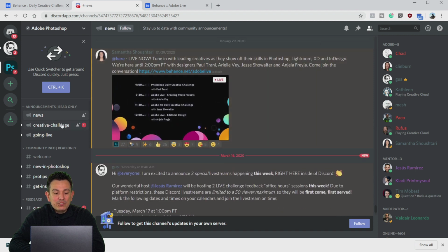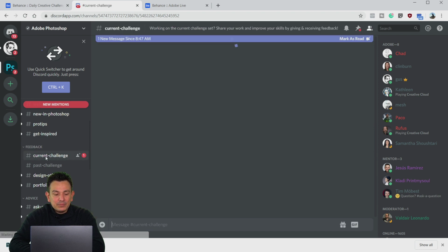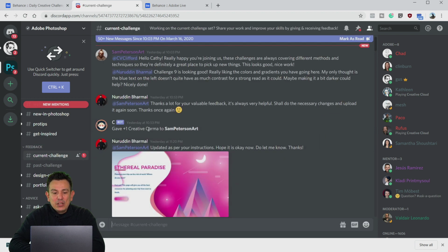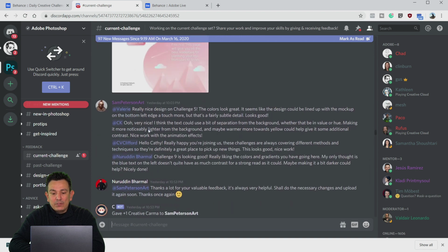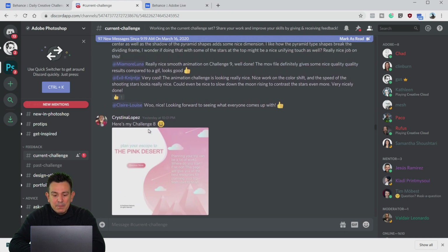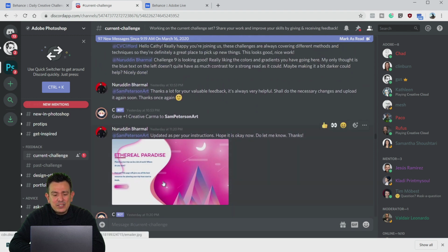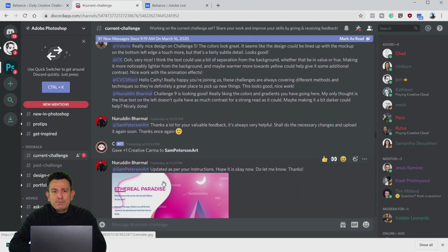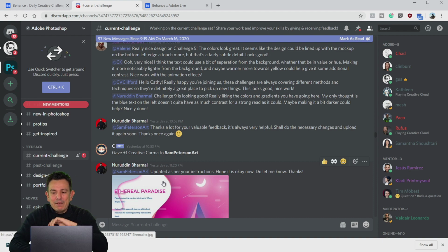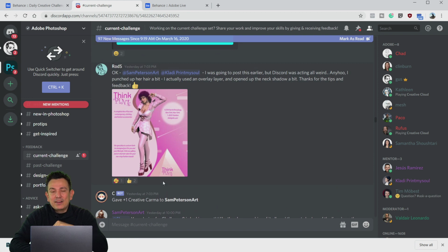From here, you'll be able to see a lot of cool things like the current challenge tab here on the left under feedback. From this page, you'll be able to upload the work that you created. You can see some of the work from the previous challenge. This is the work that Claudia from Print My Soul was making. If I remember correctly, was this the animated GIF? I know she had an animated GIF and she was creating these paradise pyramid type of graphics. It was a whole theme going on. But anyway, you can see the work that people created on the previous challenge.